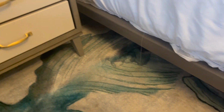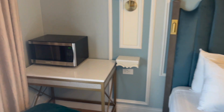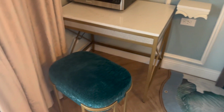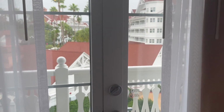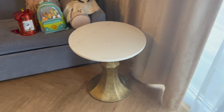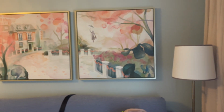I like that the bedside table had some storage. It had 2 drawers, and also underneath the beds had a little tiny bit of storage. You couldn't have got your whole suitcase under there, but there was a little bit of storage if you had like a little bag or something. And I loved that there was a microwave in this room, and you had a little seating area leading out to our balcony, which we will check out in just a minute. There also was a little table that we ended up pulling out a few times to make a makeshift dining room table between our beds, and these beautiful pictures of Mary Poppins flying in.